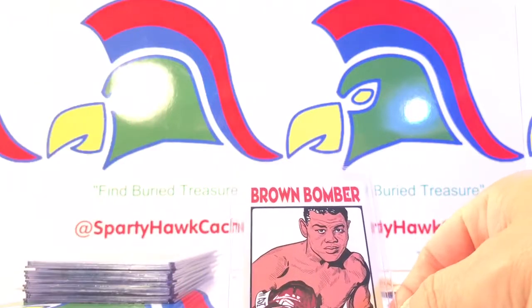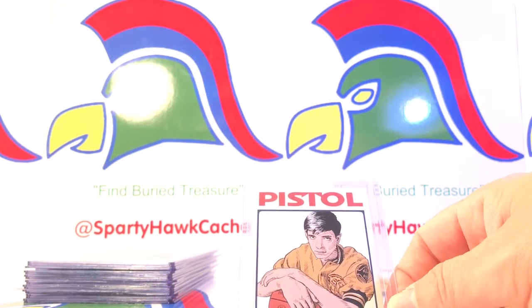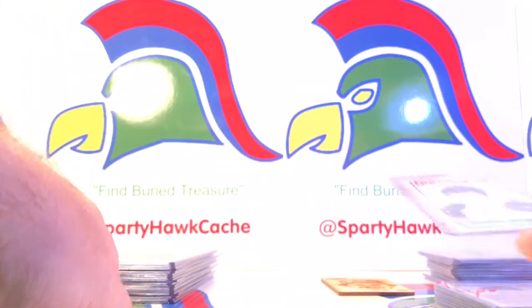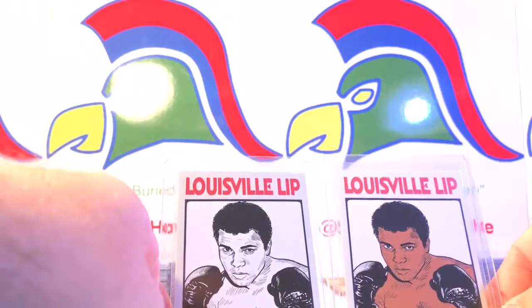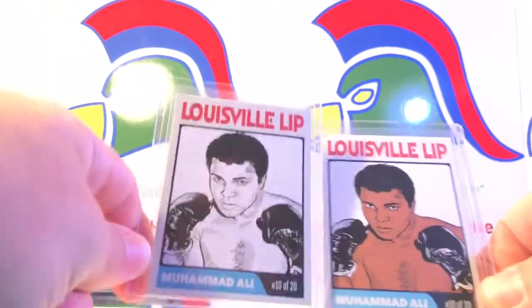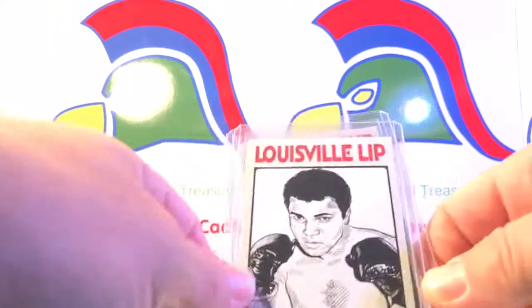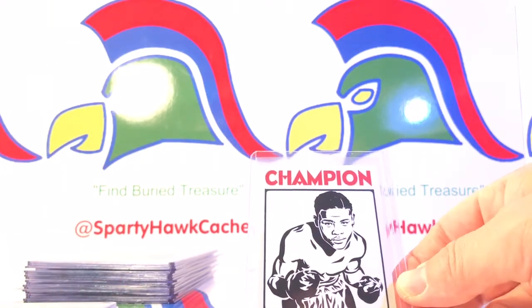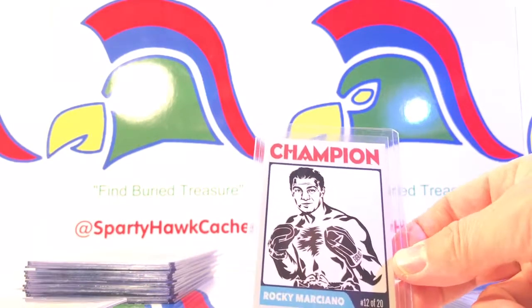Joe Louis, legend. Of course, Pistol Pete Maravich, LSU. And then, what was it, Utah Jazz, I think he played for. Little Ali. We got a black pencil sketch and then a black and white color one. The Louisville Lip, Muhammad Ali. Have another Joe Louis, black and white. Rocky Marciano, black and white.